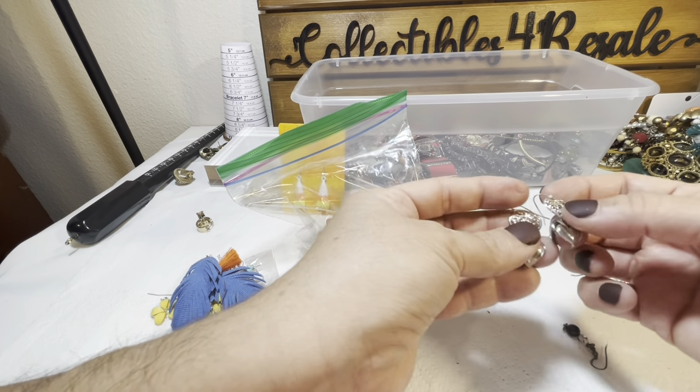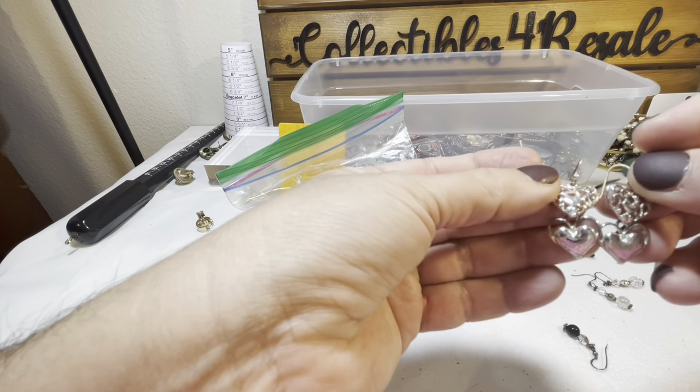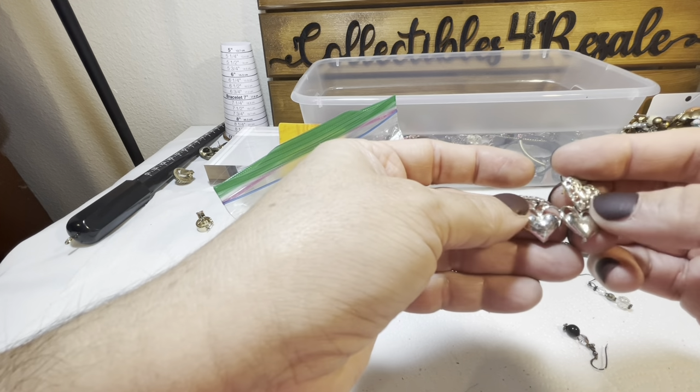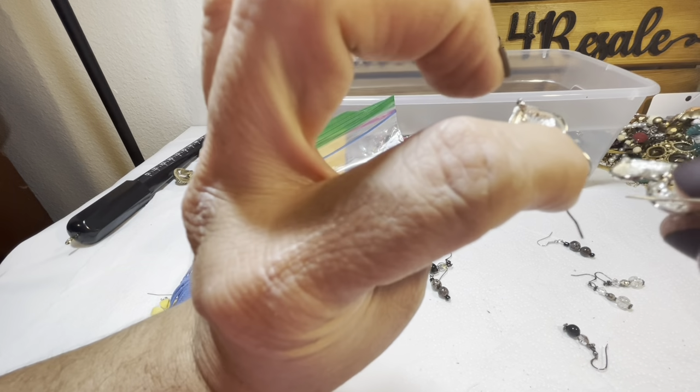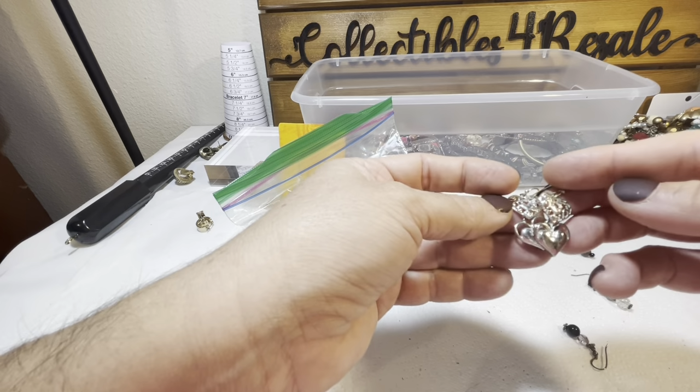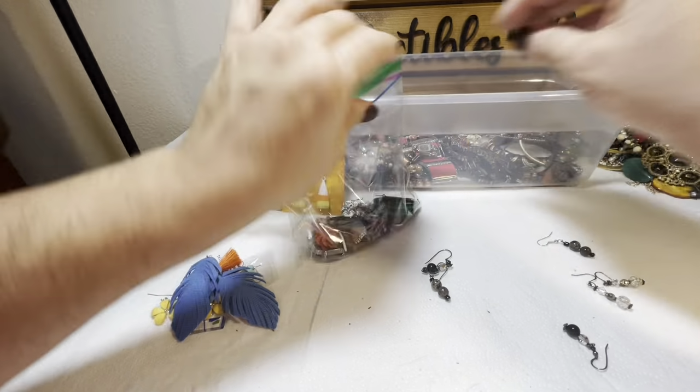These are cute. Got an open heart, like a filigree design. And then this is almost like a puff heart, but it's more raised. A little silver tone there. Silver tone action. Definitely all of these need a good cleaning. Dollar on those.